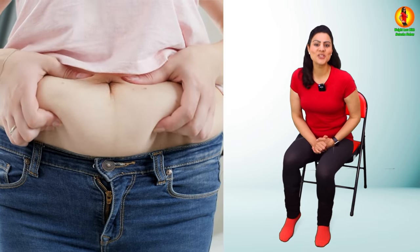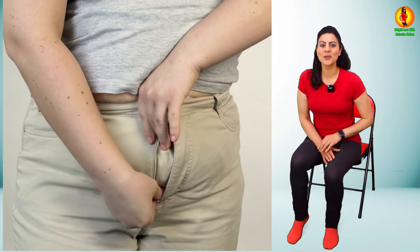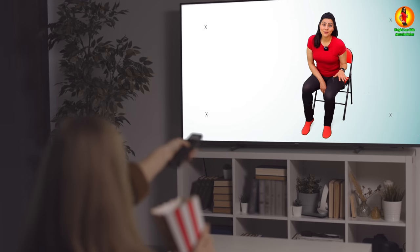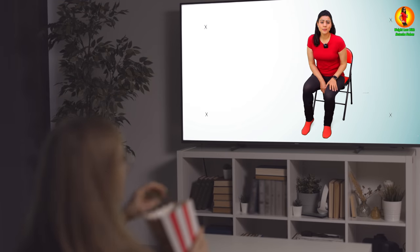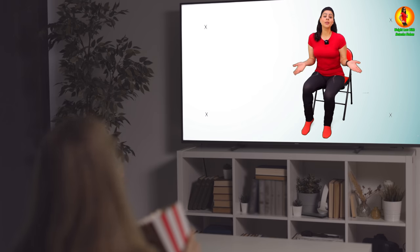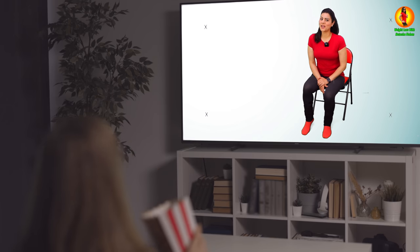All you need is a chair. You can do it anytime, anywhere, and finally lose that lower belly fat. You can do it in the comfort of your home, or you can do it sitting in the office. It's a perfect option for people with a sedentary lifestyle. You can even do it while you're watching your favorite TV show. Don't be a couch potato anymore.